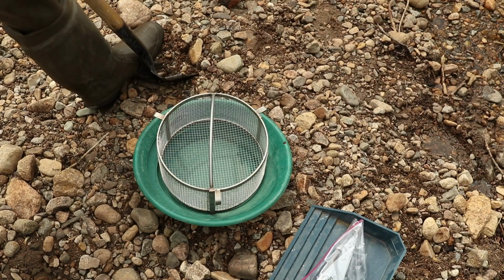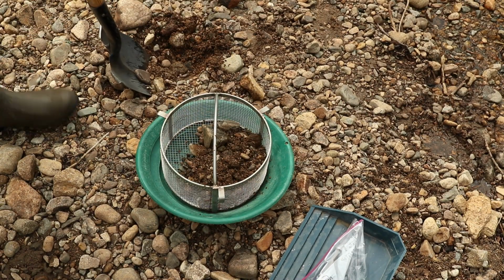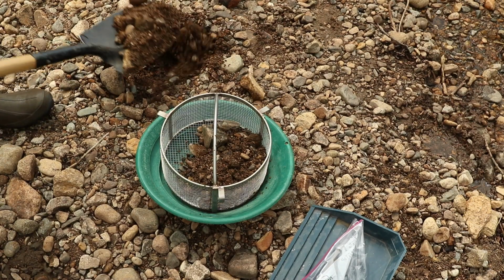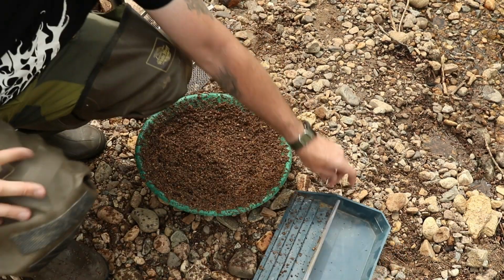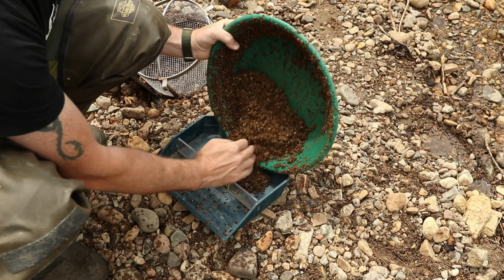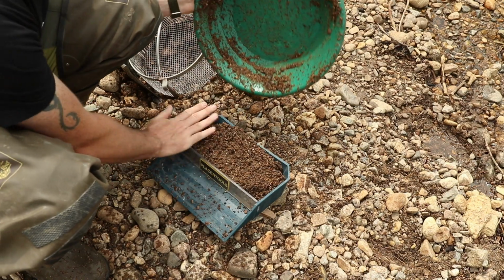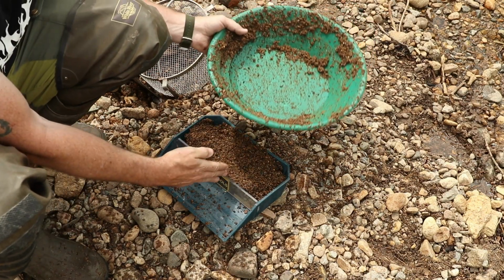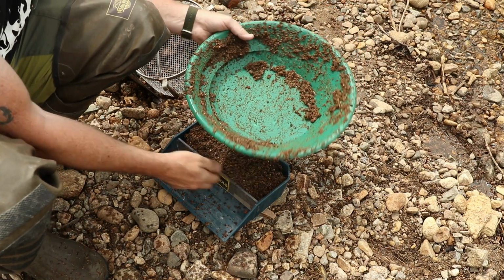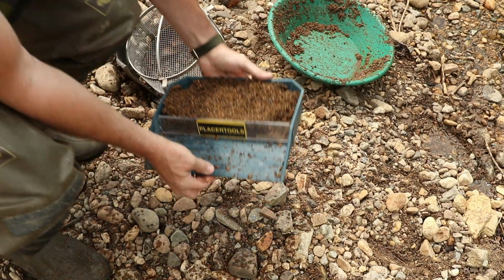All right, first I'll get some material. We'll classify it to 1/4 inch. All right, that should be enough. We'll load up our gold pan. It's pretty full. It holds about 1/3 the amount that a Garrett Super Sluice can hold. All right, next step, bring it to the water.